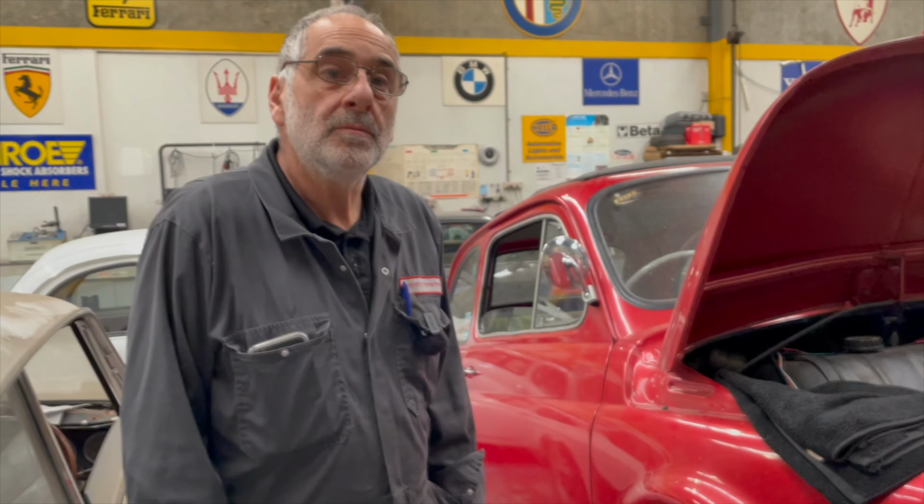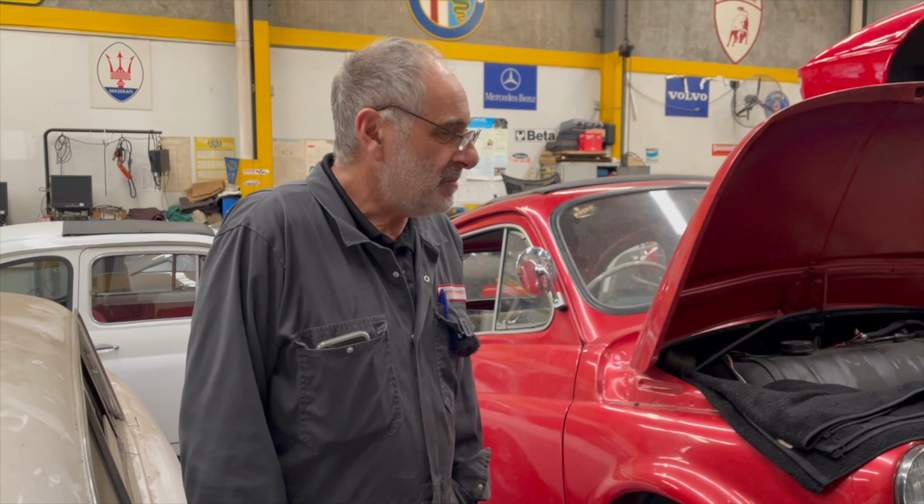Would they have been a common sight around Melbourne back in the day, these smaller cars like that? Not as common as what they are today.